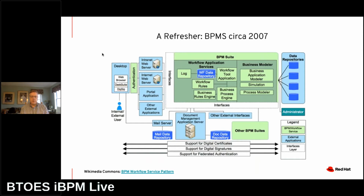The box on the left is titled Workflow Application Services. This is what I would call the runtime components of the BPM system, the components that are actually executing business processes: moving work through the organization, routing work to different people, making sure that tasks are completed on time and so forth. And on the right, you've got what they've labeled Business Modeler, which I would categorize as the design time components. These are the tools that typically business analysts and other business users would use to describe the business processes that they're looking to automate.